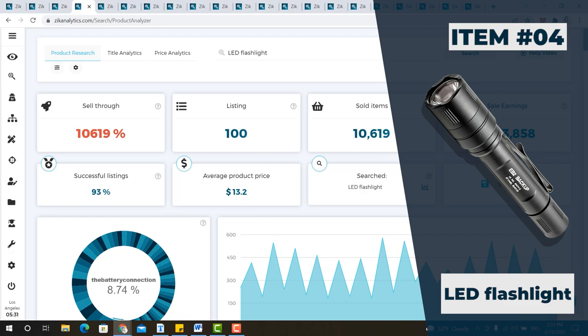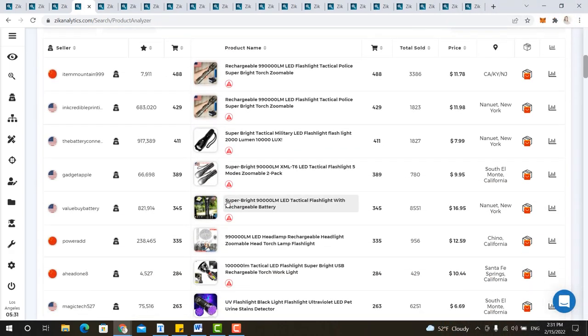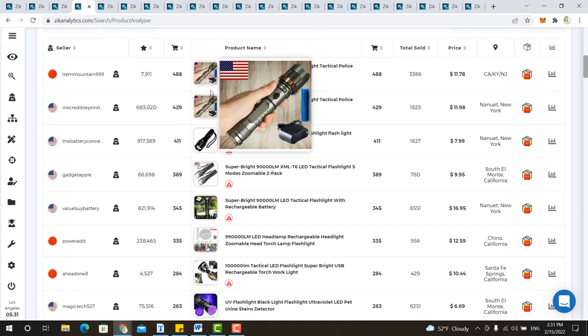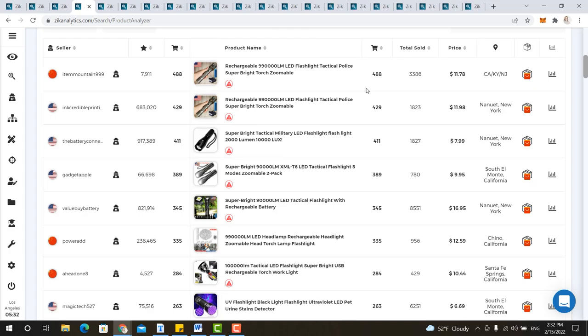Next item on our list is this LED flashlight. Sales earnings are over $123,000. Average product price, $13. The number one selling item is this one here. You can see it's repeating, and it's a rechargeable flashlight. Great sales in the last 30 days.